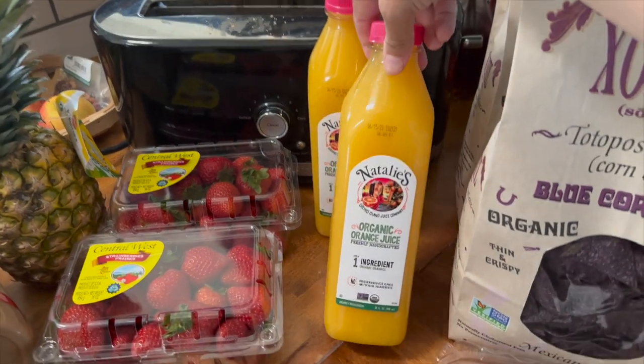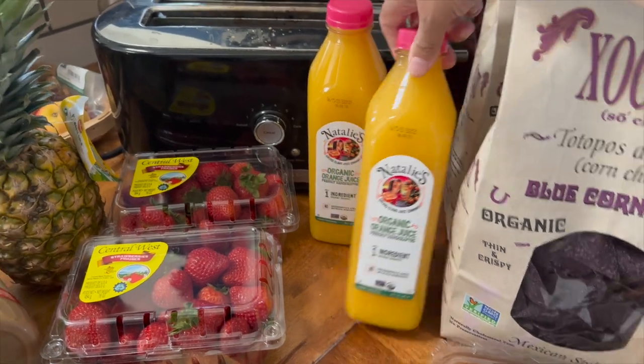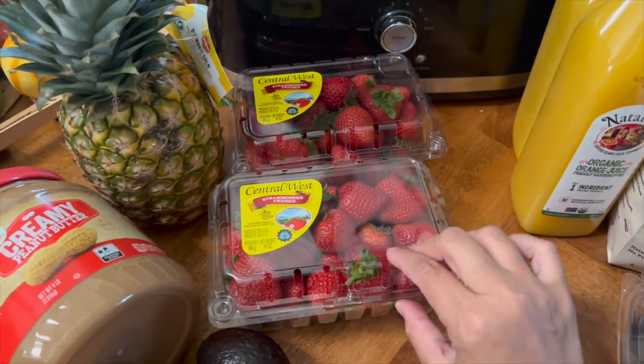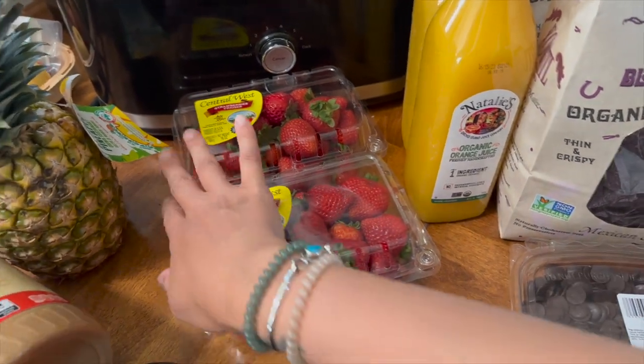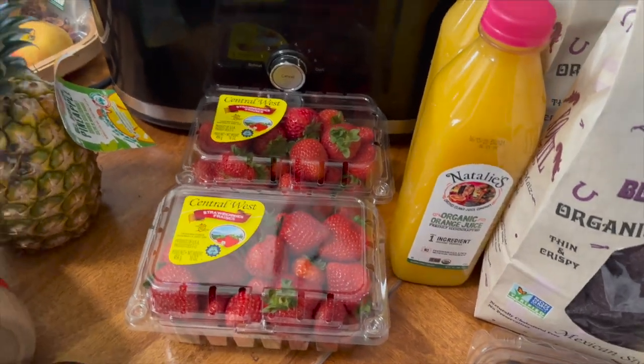I got some Natalie's organic orange juice to mix with drinks and things like that. They were $1 a piece, so I was happy to find that. The strawberries were 2 for $3. I know they're not organic, but I can use these. Just gonna wash them off as best as possible. I'm having trouble finding some organic fruit that is a good price.